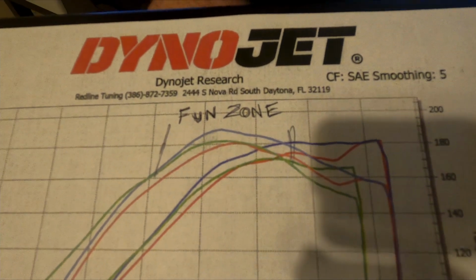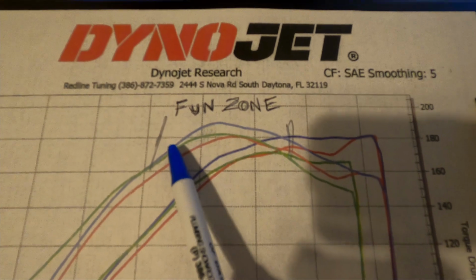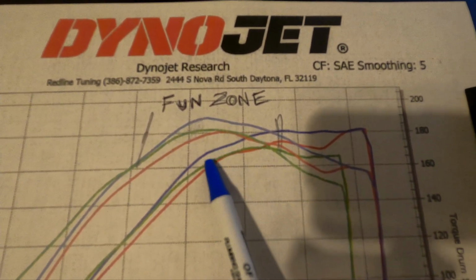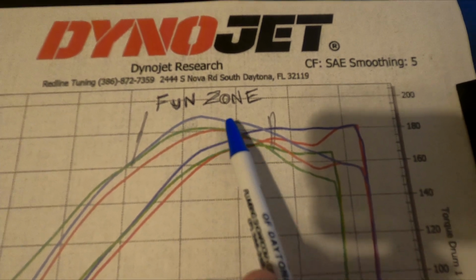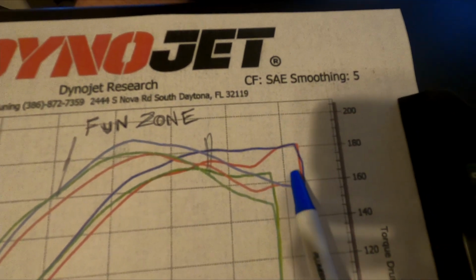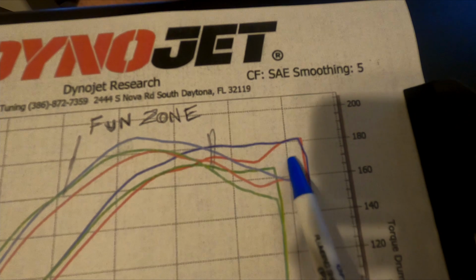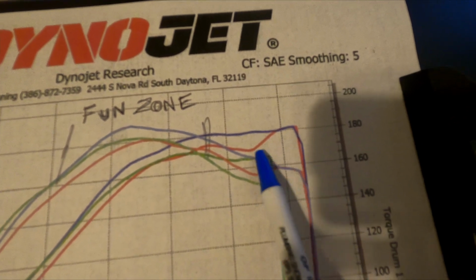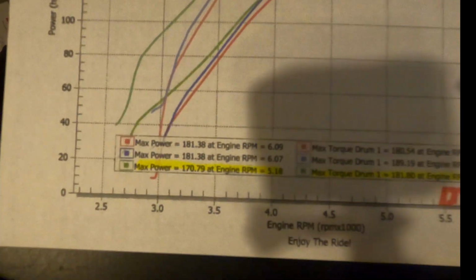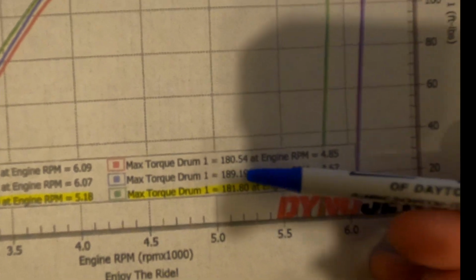So the reason why I'm not using the 17 PSI for the contest is because we weren't producing maximum horsepower in our fun zone. The horsepower continues to climb. Remember, the boost is now dropping. So by the time we get over here to where we produce the maximum horsepower, right over here is where we were producing 15 PSI. So at 15 PSI, we're producing 181 horsepower and 189 pound-feet of torque.